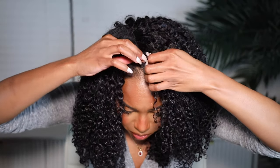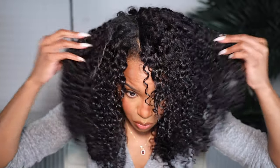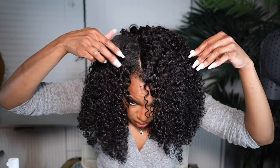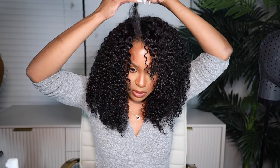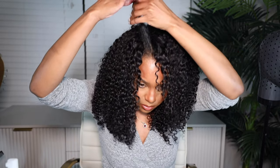I need to go a little bit closer. There we go. Ooh, that is close. As you can see, it is really close to my parts. It looks so good. Okay, I'm gonna take my little twisty down.